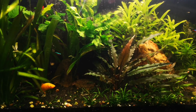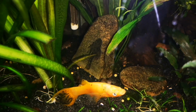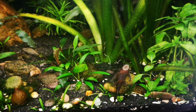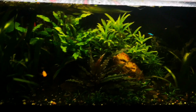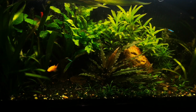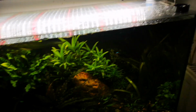There's probably about 20 panda corydoras in this as well. You see one of the little guys there behind Polly, just on the floor. Sorry for the focus. And there's about 4 juvenile bristlenose plecos as well. These guys like to just try and keep the tank clean. But yeah, this one's my first aquarium as well. This is currently no filter. I've got a heater, an air stone, and a wave maker in there, and obviously an LED light.